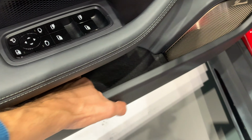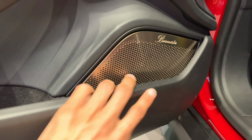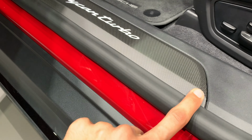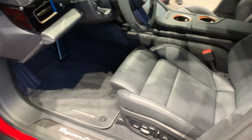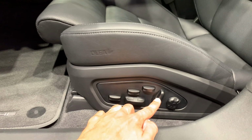A nice carpeting, compartment area for the bottle. Burmester speakers, really top finish. Then we have the Taycan Turbo carbon fiber doorstep. And then just a quick look at the interior. We have electric seats with a lot of options.